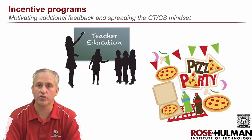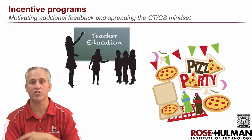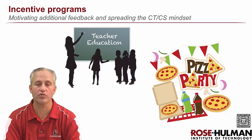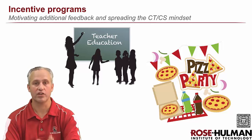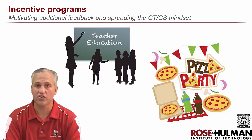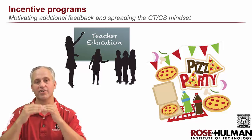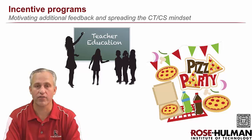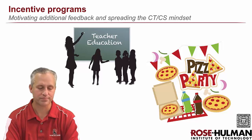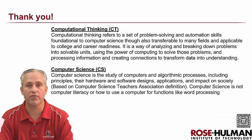So for example, we'd like to do teacher training. We've got in the grant opportunities to pay teachers for some after-school education modules, and then they would be able to use that information inside their computer time. We also want to motivate the kids to take part in it. So we've got rewards once they meet certain criteria, to have a party for their rooms, for example, a pizza party. So that's what we would like to do if we were accepted for this proposal.